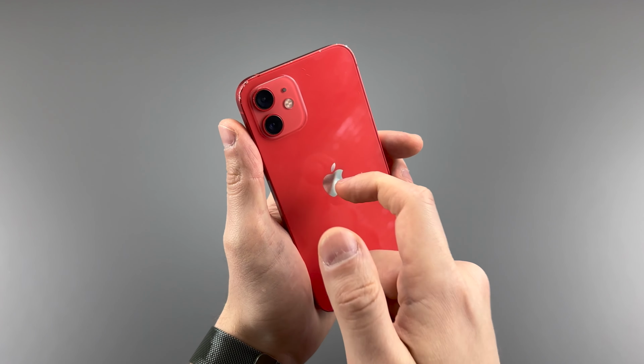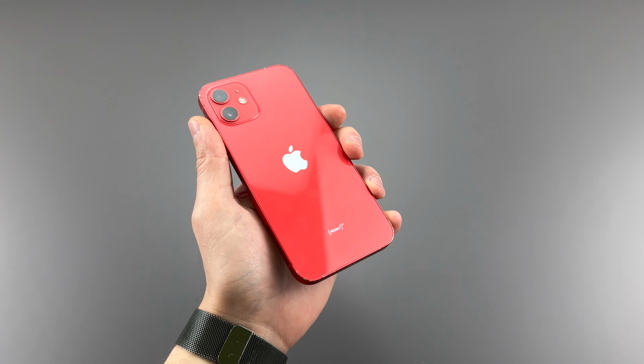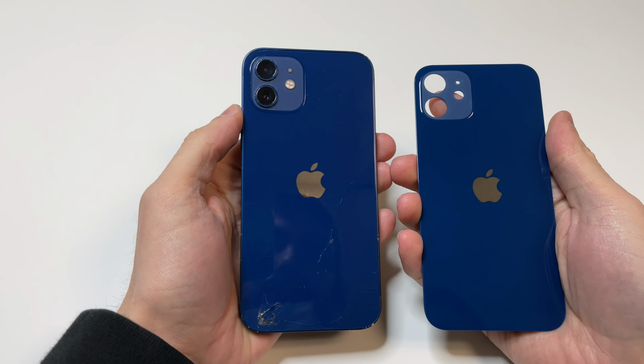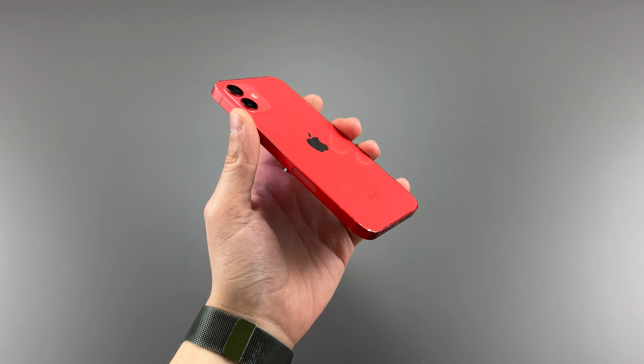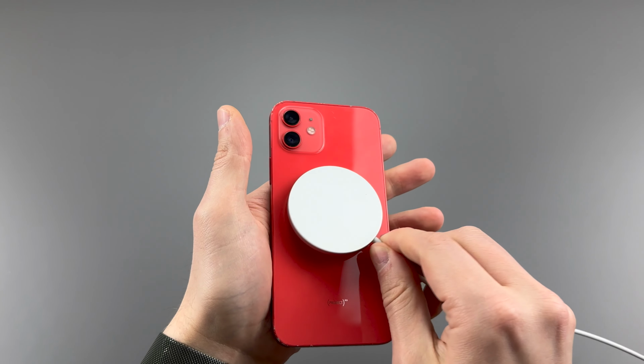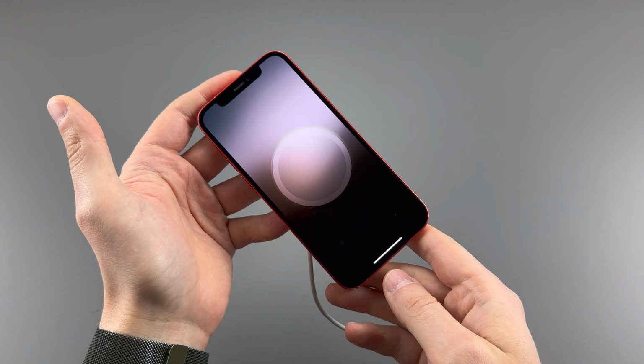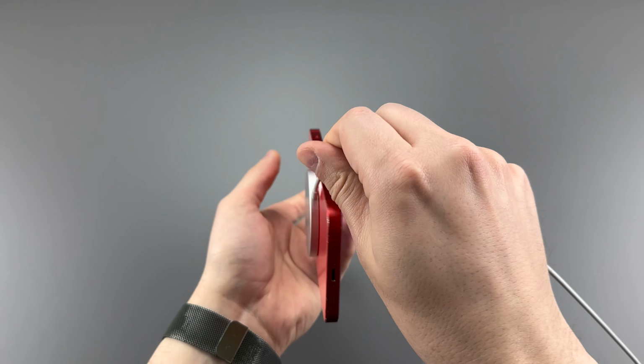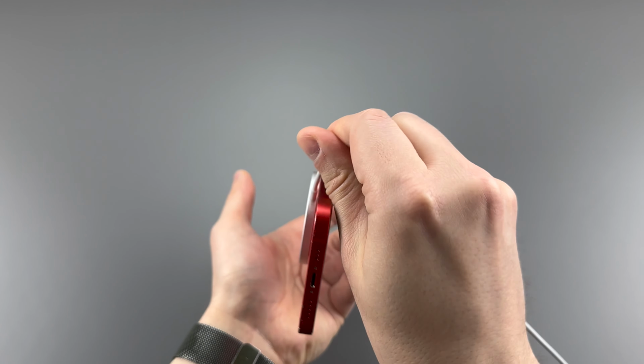Moving to the back, we have the glass back, which Apple technically doesn't say if it's ceramic shield or not, but that would explain why they crack really easily. With that said, it might actually just be the people that use them. Moving into the phone, we get MagSafe wireless charging, so you could do this. It charges at 15 watts max, so pretty decent charging speeds, but the phone does warm up a little bit.